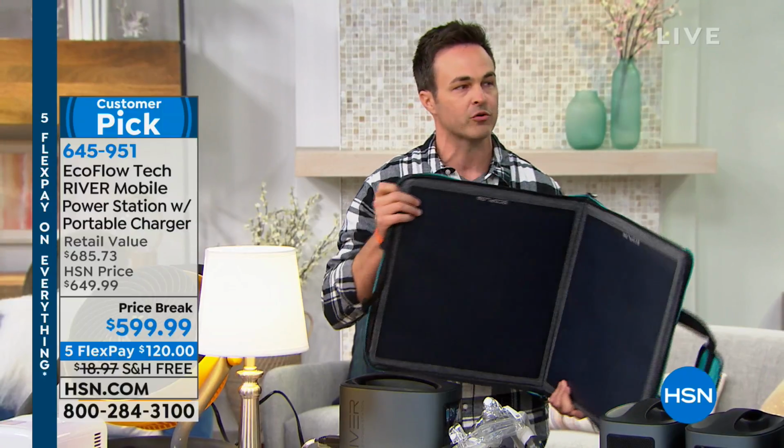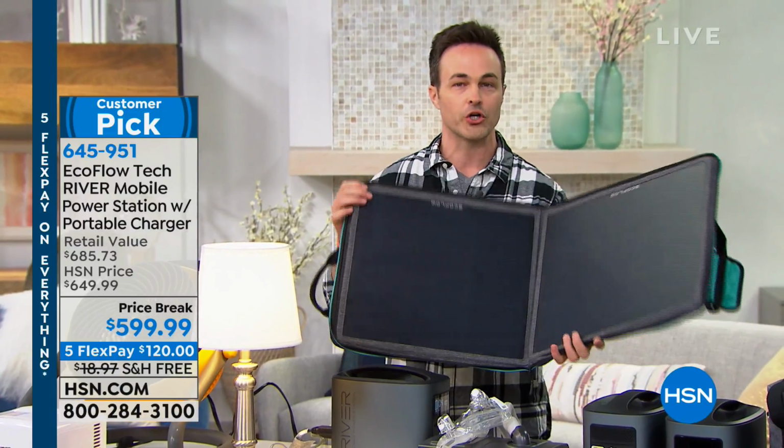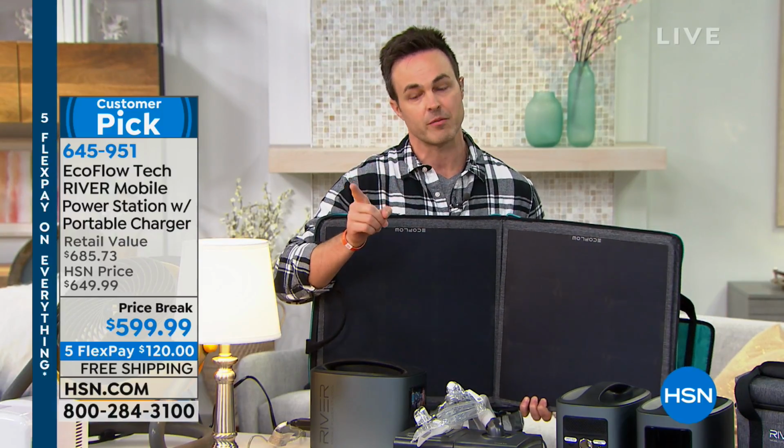This is our solar panel charger. This is going to give you self-sustaining power. You lay this out on your driveway, on top of your car, and it can even get partial sun, and it'll only take you a few hours to completely recharge your River to 100% power while you still have everything plugged in, giving you that self-sustaining power.